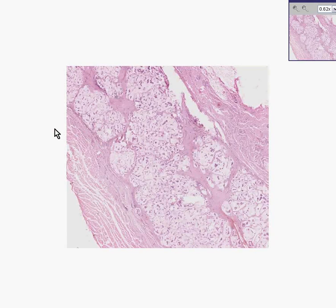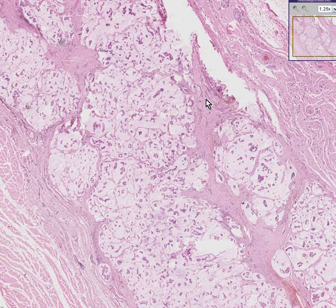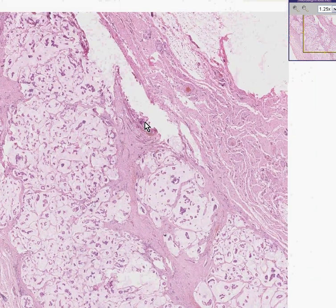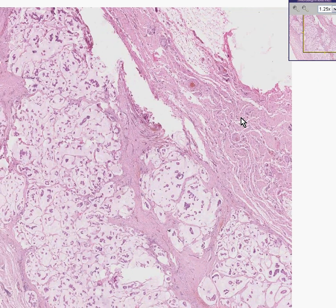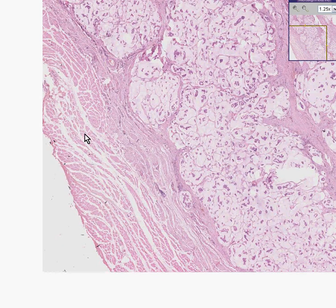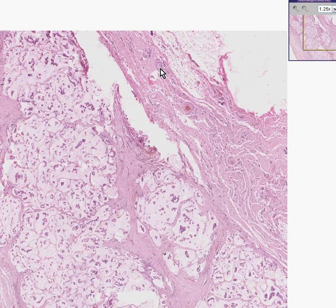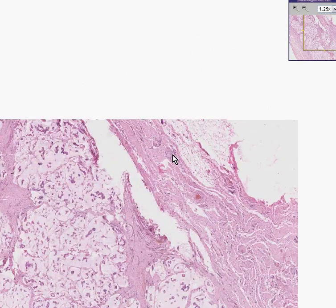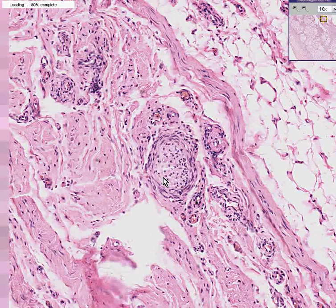Here is a breast biopsy of a breast tumor. I think you're going to have to take it on faith that this is breast tissue, because there is virtually no place on here that looks like normal breast tissue with lobules, acini, and so on. At first I thought this area here might have been, but when I zoomed in on it a little bit, I realized it was a nerve and not a residual normal breast lobule.